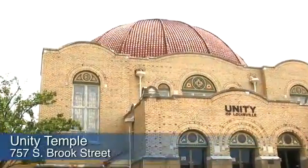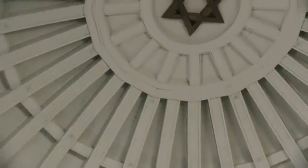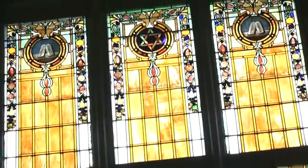The former Adith Jeshurun Temple and School was built in 1918. The architect used both Islamic and Byzantine motifs. It was sold to the Unity Temple in 1957, which is a non-denominational congregation. It has a limestone base with a glazed yellow brick facade.